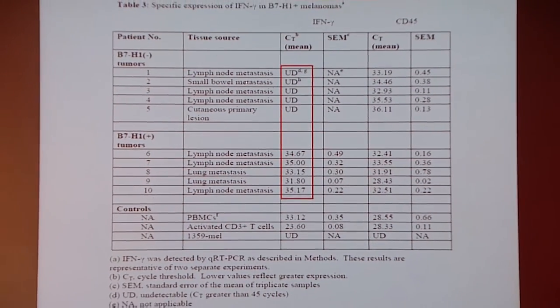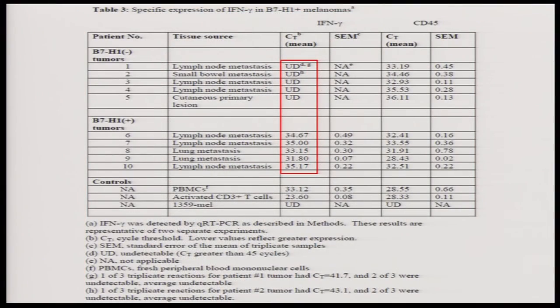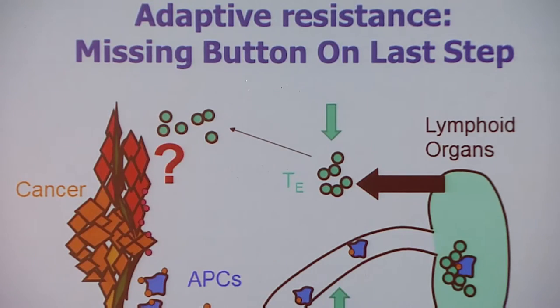the quantitative RT-PCR, then you can see a clear association with interferon. If this B7-H1 is positive, you can see lots of interferon, and if there are negative tumors, then it's undetectable. Okay. This is in vivo data.